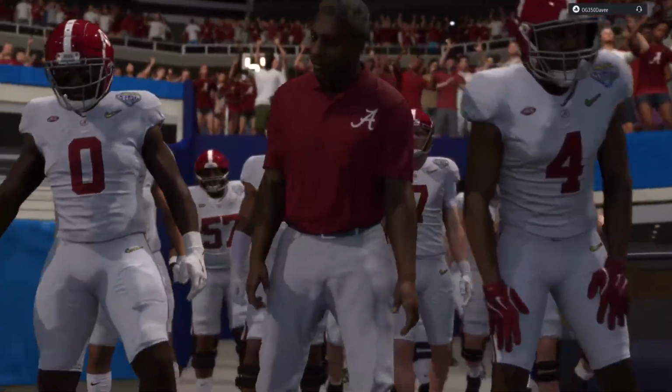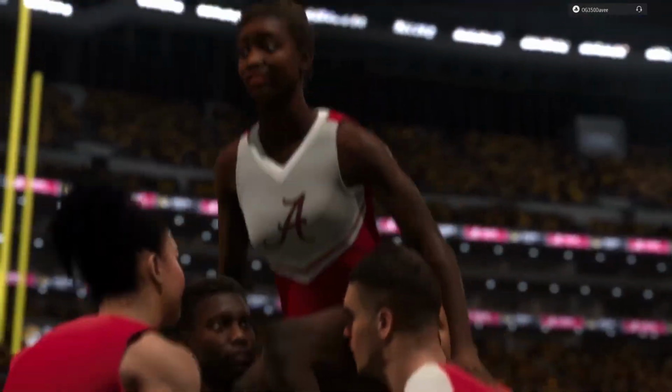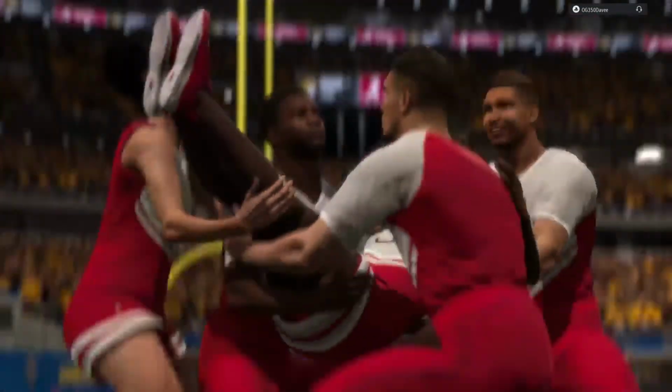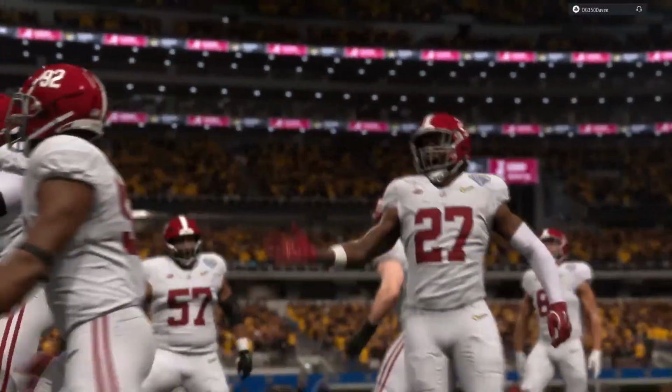Football playoff. It's time to find out who has the depth and the drive to take one huge step closer to the ultimate goal, hoisting that national championship trophy. This test is a matchup we cannot wait to see unfold.